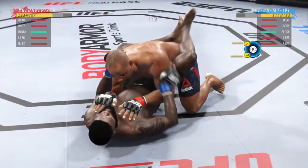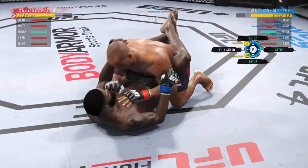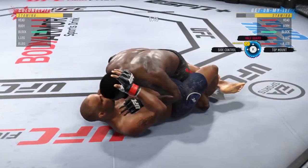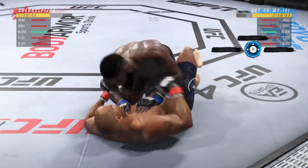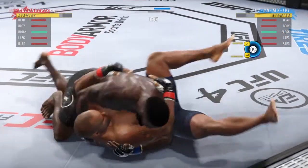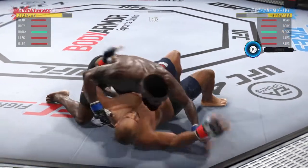Oh, he's got the ground and pound going now. Close guard. Nice hammer fist. Both fighters are pretty comfortable on the ground, DC, but you've got to be very careful hanging out here for too long if you're his opponent. A lot of top pressure being applied here as he works out of side control.